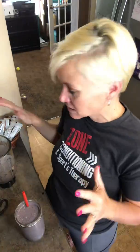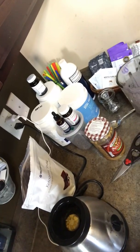So that's what I do, and it's basically what I have. And I'm going to show you this. It's a mess right now because I just made my shake. But look, I literally keep all of my stuff on the counter right here. And that makes it easy, and it makes it something I want to do. So I'm not having to pull everything out, and it takes me forever. If I want to get up in the morning earlier, or Rob gets up early in the morning to make a shake, it's all out and it's ready to go.